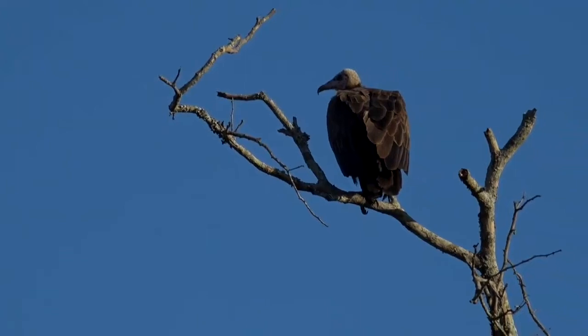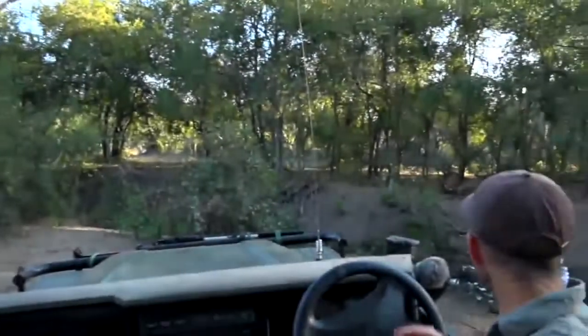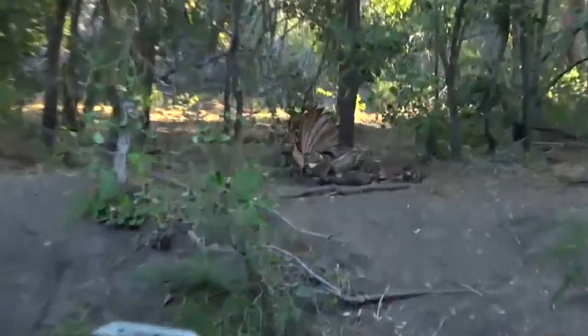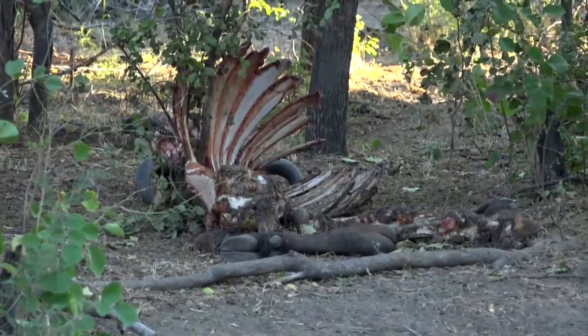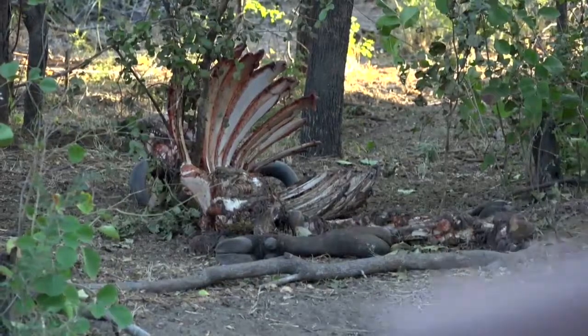Isn't that nice? Now I'll show you what he's been eating, or what he's hoping to try and eat. They'll be a little bit nervous to come onto the ground with us here, but over there is the carcass. And let me just move my head out of the way. That's the buffalo, and I don't know how many of you were watching this morning, but there was a lot of meat left on that buffalo carcass, and I guess those lions have eaten their fill.